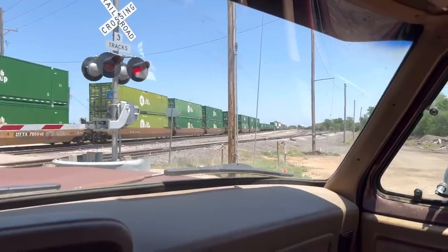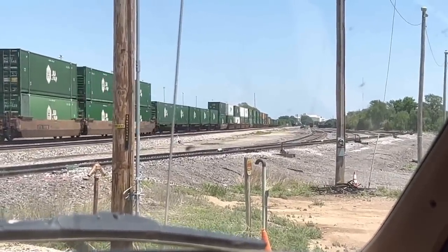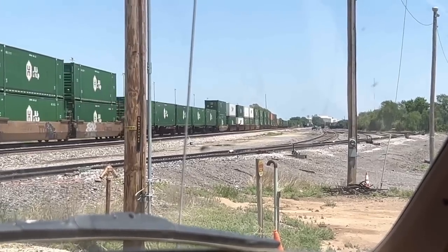I get to these railroad tracks just as the arms start going down, and I have to sit here and wait on this extremely long train. I can't even see the end of it. I mean, I can see way, way down there, and I have no clue where the end of this train is, so I'm going to be here for a little bit. I can finally see the end. Way down there. This one here even had an engine in the middle because it was so long.